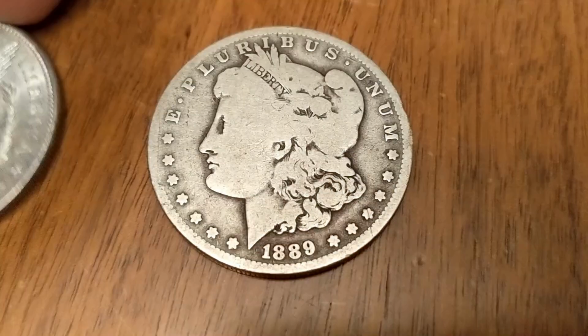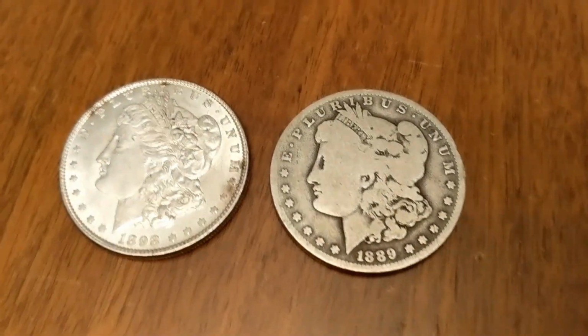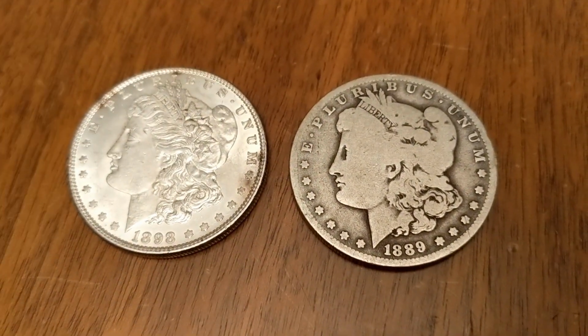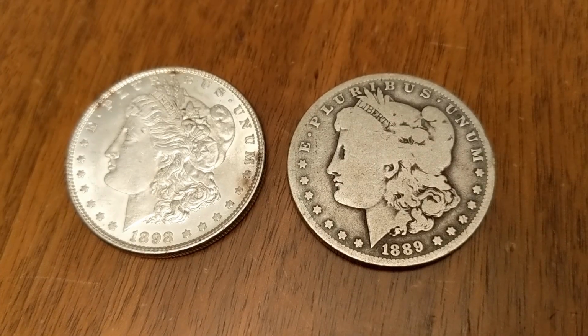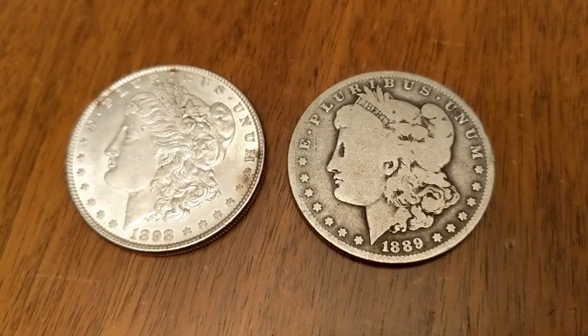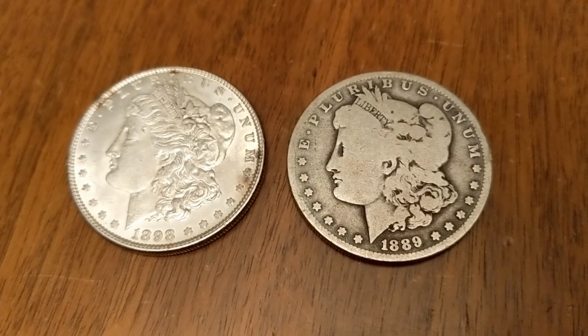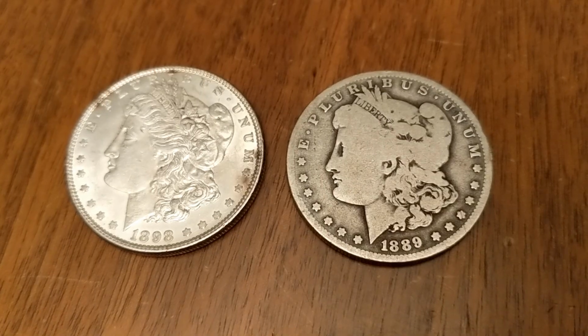You won't be able to go through all the mint marks of every type of coin today, but I wanted to show you that some of the coins have dates and mint marks. And that's what really condition and dates and mint marks are what give a coin more or less collector value.